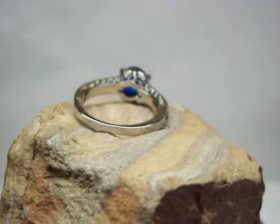Next up, a blue ring, silver tone, ring number 7, approximately size 8.